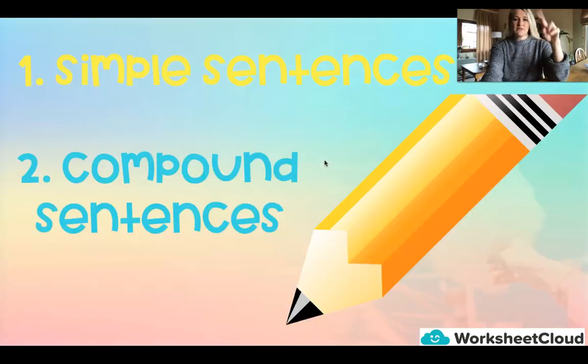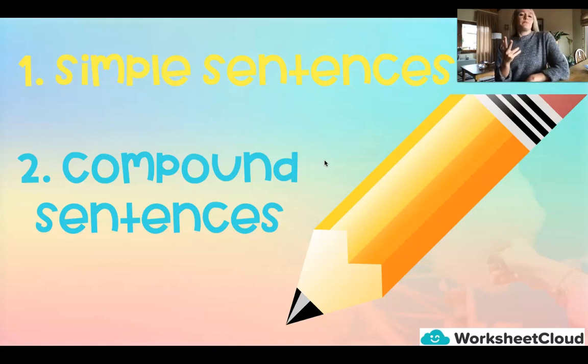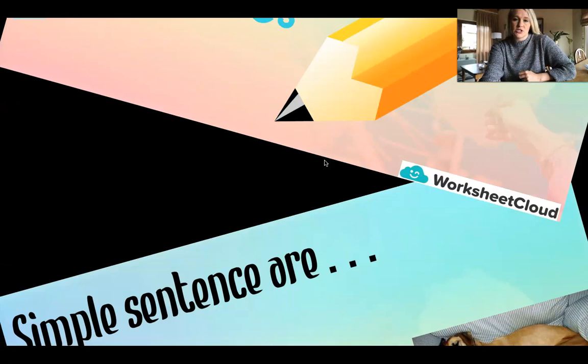So the two types of sentences that we are going to look at today, there is a third, but we're not going to go into the third today. We're going to look at simple sentences and compound sentences. The third is complex sentences, which you'll possibly do later on in the year, but we are only going to be focusing on the two, simple and compound sentences today.